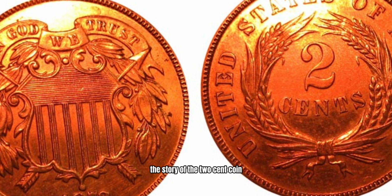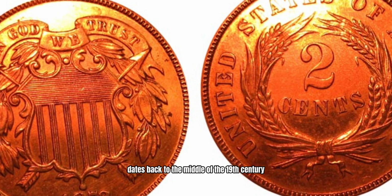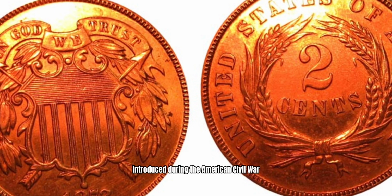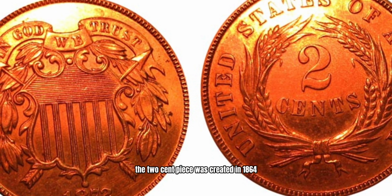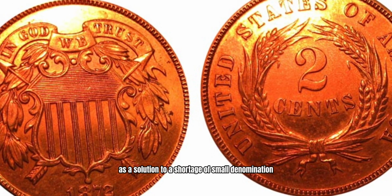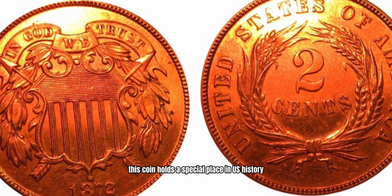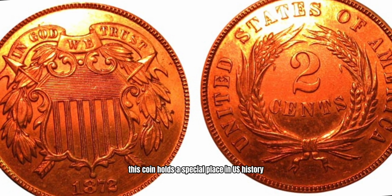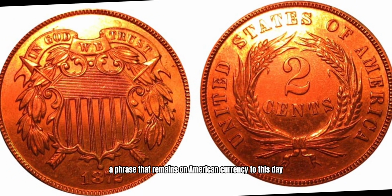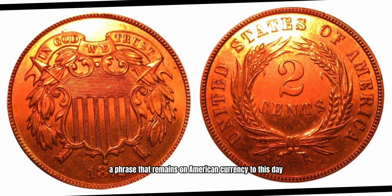The story of the 2-cent coin dates back to the middle of the 19th century. Introduced during the American Civil War, the 2-cent piece was created in 1864 as a solution to a shortage of small denomination currency. This coin holds a special place in U.S. history because it was the first to bear the motto, "In God We Trust," a phrase that remains on American currency to this day.